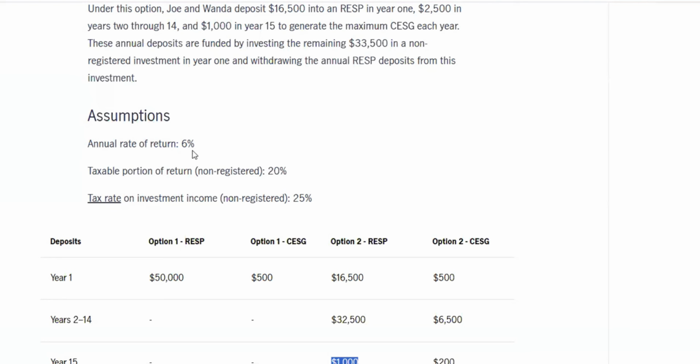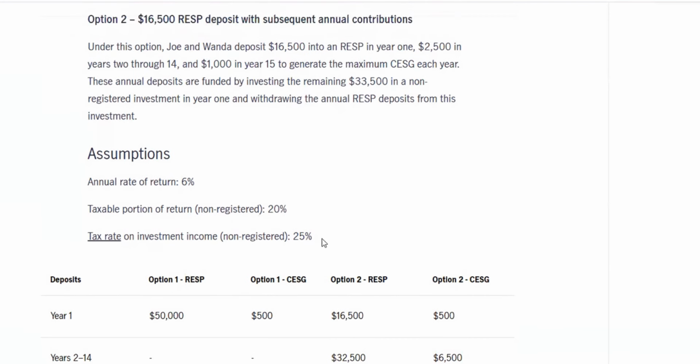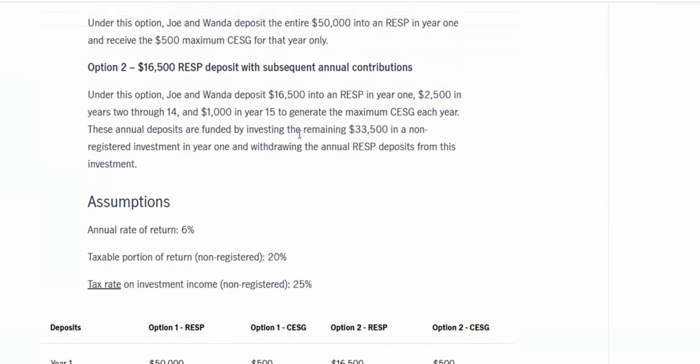The assumption is that your rate of return is going to be a modest 6%. The taxable portion of your return for non-registered is 20%, and the tax rate on investment income is 25%. Some assumptions there for you. The main reason these, especially the tax references, are here is that option 2 is thinking that you still have that $50,000 available to you, but rather than putting it entirely in RESP, you just take the $16,500 and deposit it into your RESP, and the remaining you put in a non-registered account and let that grow and still invest.